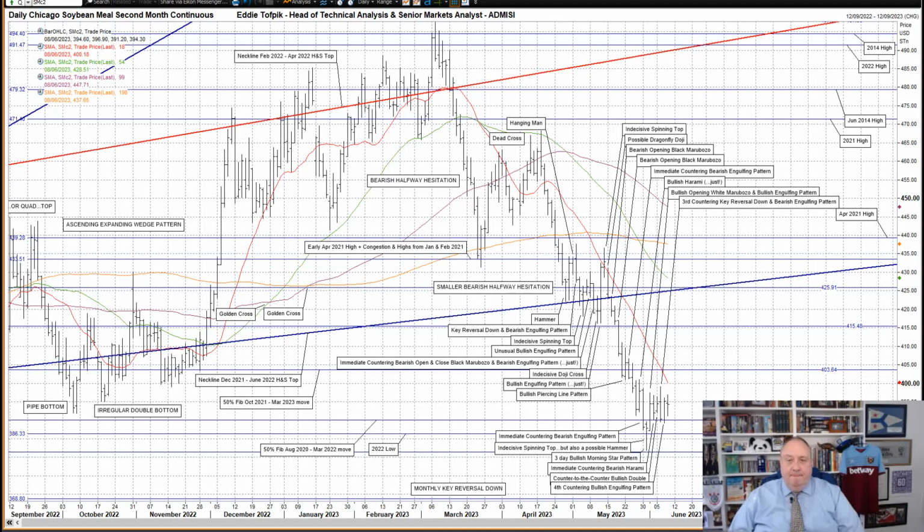Chicago soybean meal. I feel obliged once again to start this commentary noting the monthly key reversal down here in March. This was the key and the start of what has been the most recent move lower. The bigger picture here has for months now had different patterns crashing in and out of each other. The biggest pattern has been the May to date, seemingly broken, then repaired, then apparently broken again, ascending expanding wedge pattern. A huge pattern that I had pointed out many months ago. It was never a perfect pattern by any means, but it is finally working.